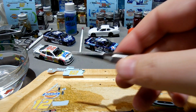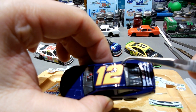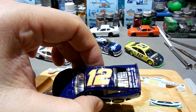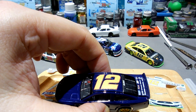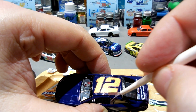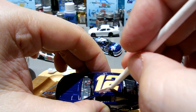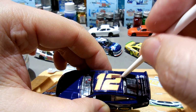All right, let's get some of these big ones on. List number 12 here. Yeah, Ryan had so many paint schemes. Lionel made a number of them, but of course not all of them. And I've got a couple Ryan Blaney collectors that like to get a lot of his paint schemes. So that's why you see me doing a good number of these Blaney cars.